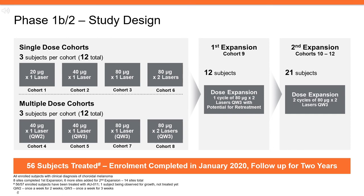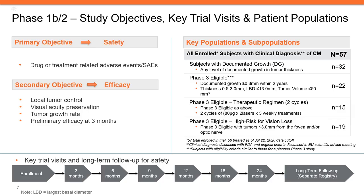The second expansion, cohorts 10 through 12, had 21 subjects enrolled. 20 received 2 cycles of treatment, with a second cycle at week 12. One subject was in the observation cohort. The inclusion criteria included clinically diagnosed choroidal melanoma from 0.5 to 3.4 millimeters in thickness, either with documented growth or key risk factors associated with growth.